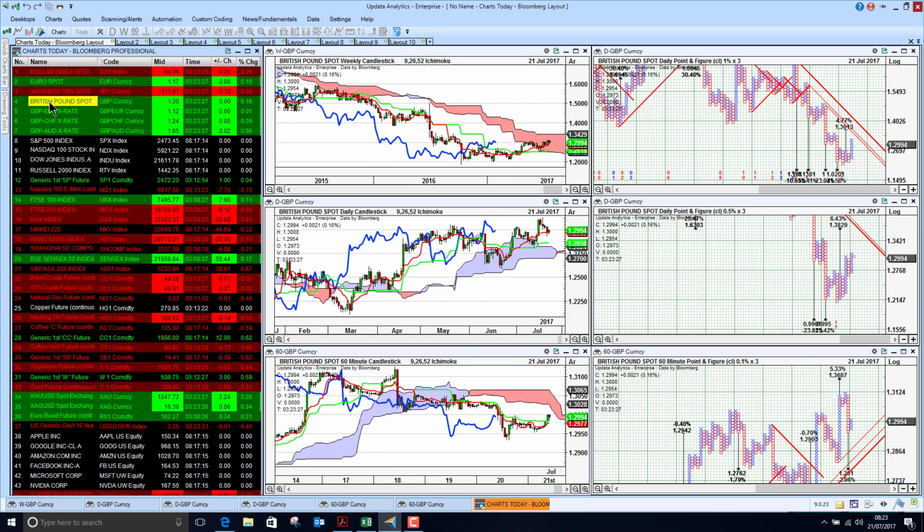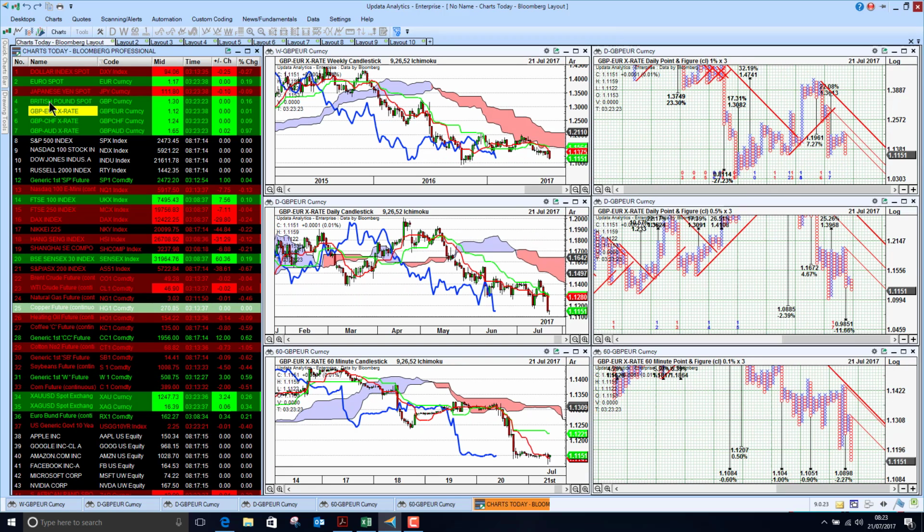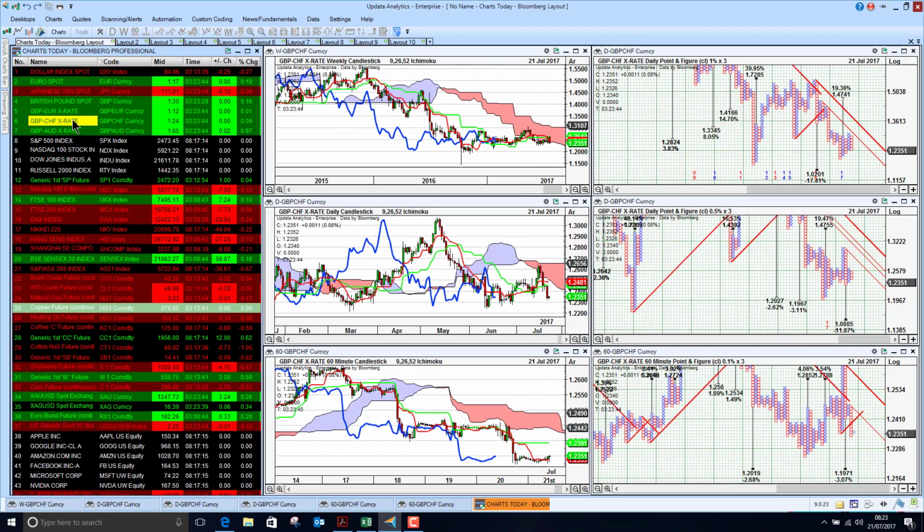Sterling is up slightly, but we're below this 130 level again, falling back over the last few days. So we are bearish, a bit more bearish on sterling against the dollar, and against the euro, we're seeing much the same thing. Big fall yesterday against the euro. So euro strength there. Sterling weakness, and we're seeing here the same on the Swiss franc.